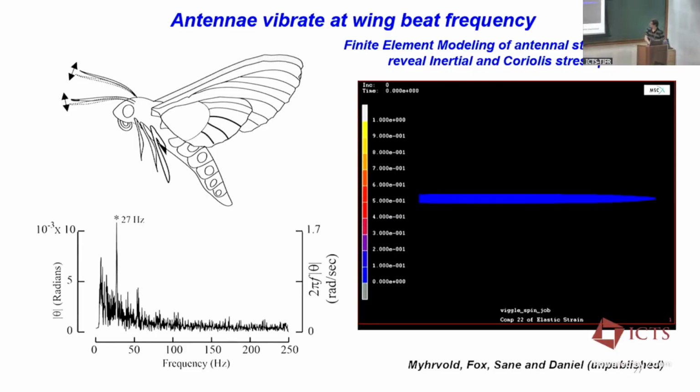It's almost, I won't say impossible, but it's very difficult to measure any of this. So what we did was we modeled this using finite element analysis. And I think what you can see is that for every oscillation, the strain patterns move 2 times. And those are Coriolis strain patterns. And we know that the magnitude is high enough for the Johnson's organs to sense. So we wanted to then record from the Johnson's organs.